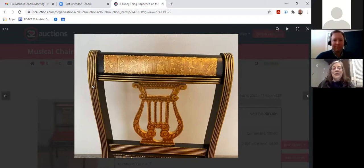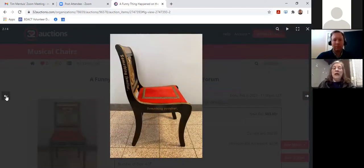Yes. So Mary saw that there was this lyre as part of the chair. And if it was me, I'd have just said, well, there's a lyre there. But no, Mary painted the lyre to look like it's carved in 3D. It's all painted with, like, gold leaf. And this chair seat is a bright red. So the chair colors are black and red and gold.